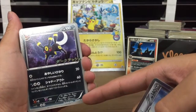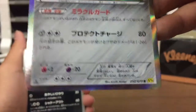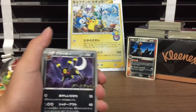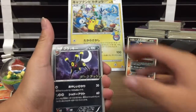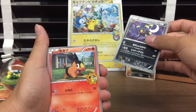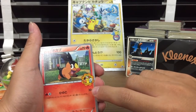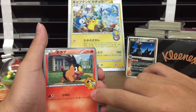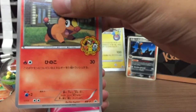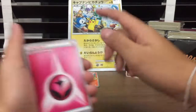That's a promo. That's a Black Star promo. That got me completely distracted. That's a first edition from 2014. Not bad, the XY series. But that's a promo. That's a promo Umbreon. I'm gonna put that... Oh! Another promo. Okay, so these are gonna have a special pile over here. Tepig promo. From Pokemon Smile School. I don't know this. But look at that. 2010. That's awesome. I'm going to put those in the back over there, by the way.